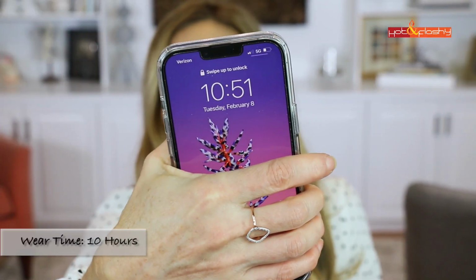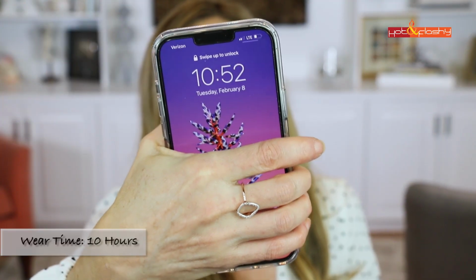Hey, I'm back. It's time for the almost 10-hour check-in. It's very worn off on my nose, worn off on my chin, a little bit worn off on my forehead. I mean, it's not the worst wear I've seen ever, but it just isn't giving what they promised and what I hope for out of a foundation. I like 10 solid hours of good wear.